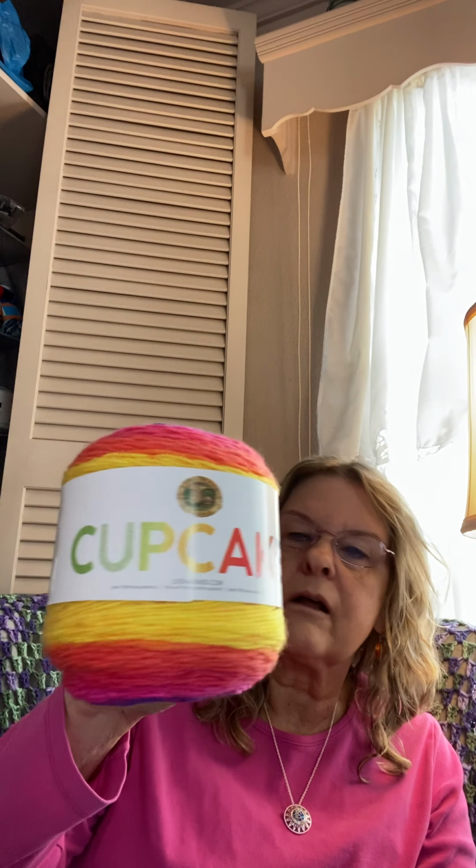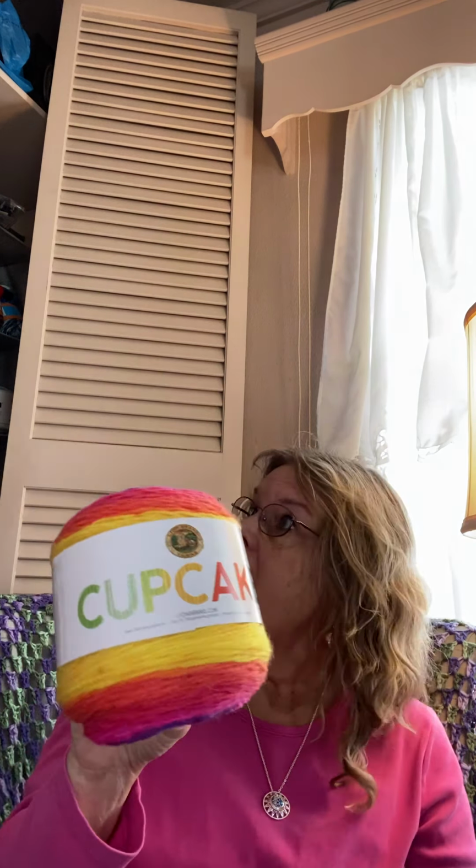And just made it in some purple yarn that I had. I also, before I get to the hats, went to Joann's. Oh, I guess I was there to buy the yarn for my granddaughter's shawl. And they happened to have Lion Brand cupcake yarn on sale. I have actually quite a bit, well, not quite a bit, some cupcake yarn. I've got some sitting in another place waiting for a project.